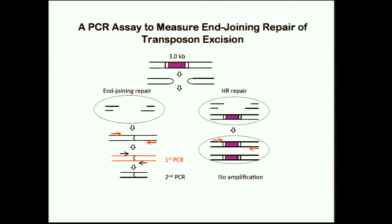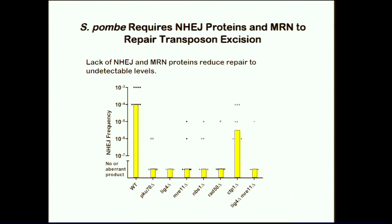When we look at the frequency, we construct standard curves and look at the frequencies of excision, and we can easily tell tenfold differences in frequencies. What I'm showing you here are frequencies of 10 different cultures, where we take the median frequency as the excision frequency in the cell. So this is the wild type. These are the two canonical non-homologous end joining proteins, and we have little or no detectable non-homologous end joining in that assay. And now we see that the MRN complex is required because we lose the non-homologous end joining in that process as well.